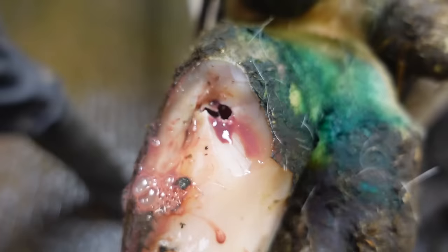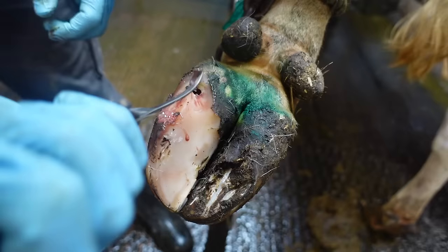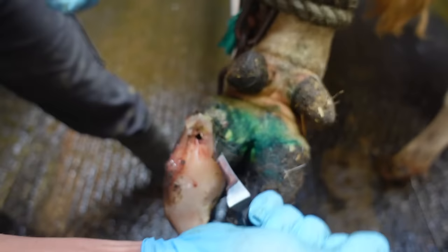That's a deep one, that. Wow. That's definitely needing a block. Yeah, that's definitely needing a block. In fact, we should get that block on fairly soon, shouldn't we? Yeah, I've just got time to set. Wow, that is a very deep cavity, that.